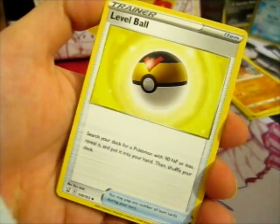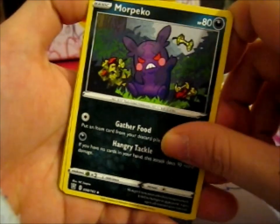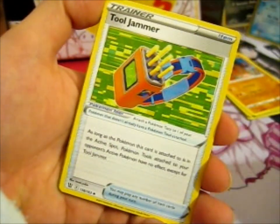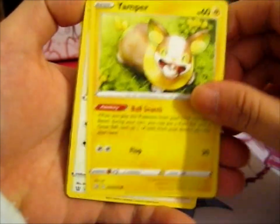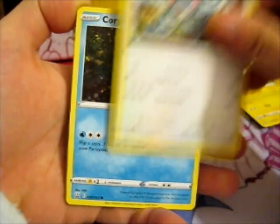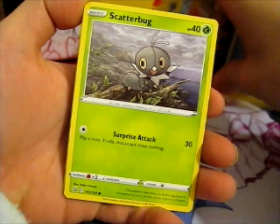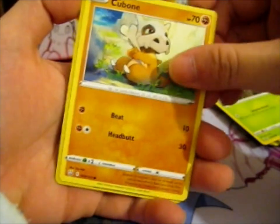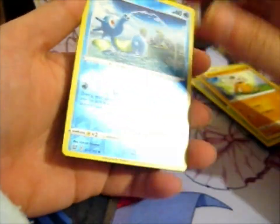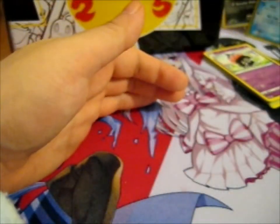So we have our darkness energy, level ball, more Pekko, angry one. Tool Jammer, Yamper, Glammeow, Corvish, Scatterbug, Cubone, a reverse horsey, and a clay doll. So, basically nothing in those.